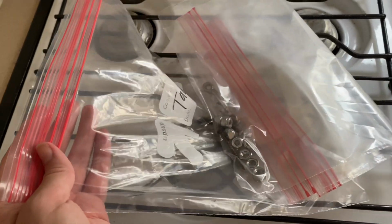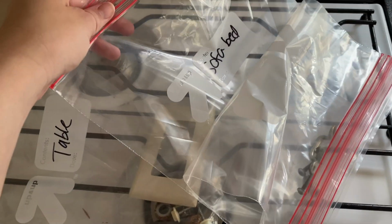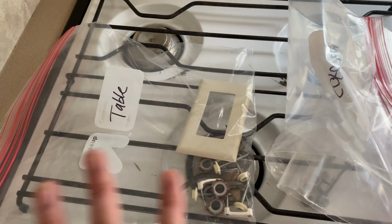Trying to be more organized with this camper than I was with Honey, so I have all of the bolts in baggies and labeled, because last time I literally just threw them all into a bucket and was like, nah, I'll figure it out. But it was a nightmare, so having this is definitely a lot easier.